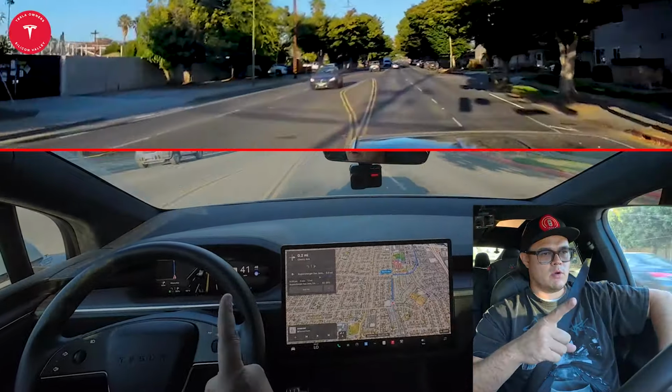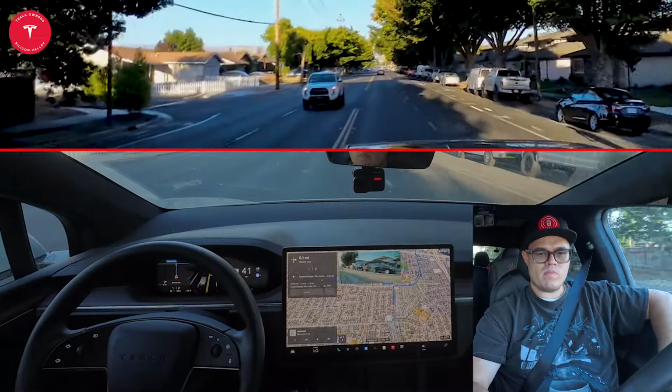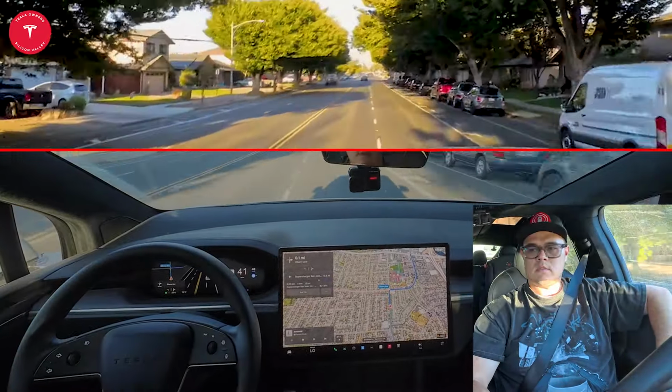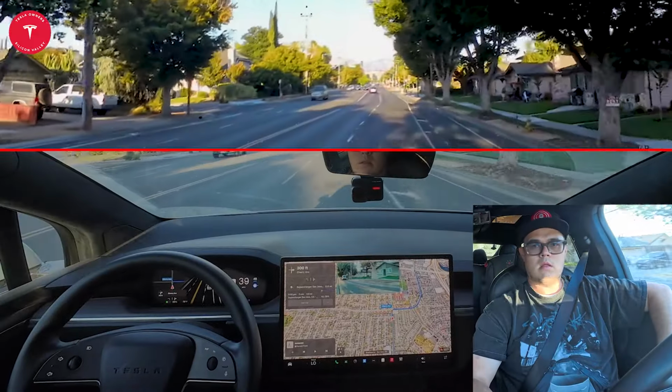Making a right-hand turn up at this light. We have a biker out here on the right and a car speeding up a little bit. So, all right, we're going to be making a right here.